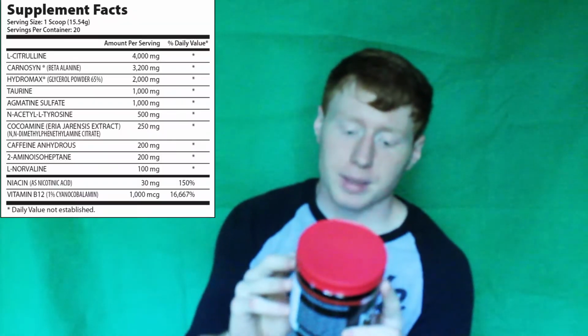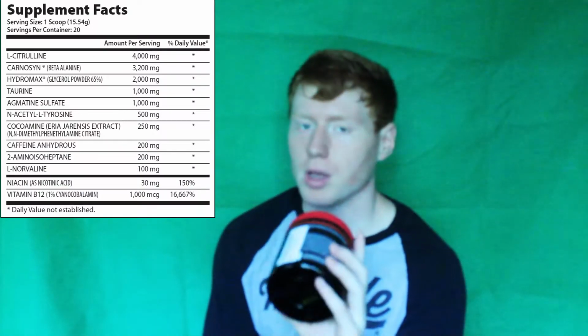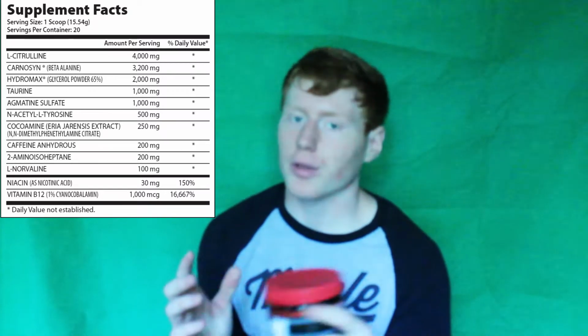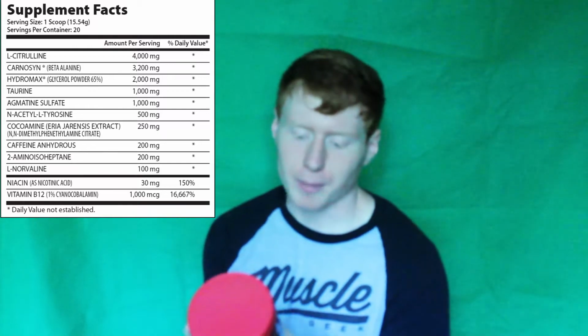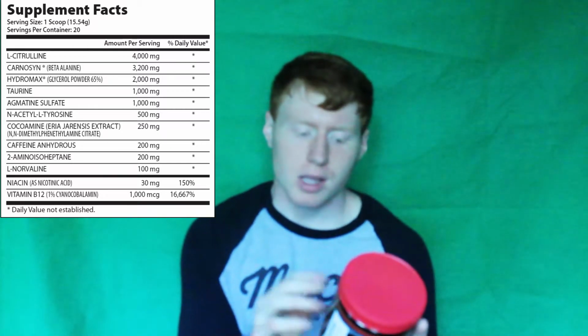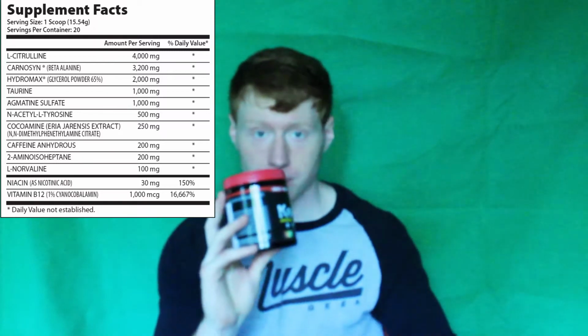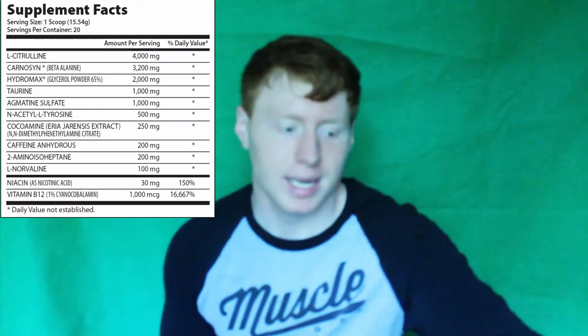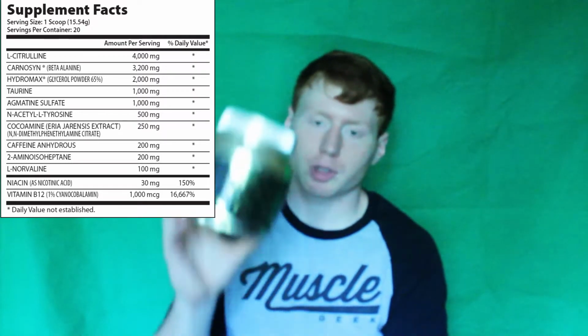So, I'll throw up a little panel here. The thing that surprises me is it only has 200 milligrams of caffeine. For those who do take pre-workout a lot, that's not a lot. Most people take maybe 2 scoops of something, or usually they get around 600 milligrams of caffeine. I'm going to compare this to the pre-workout that I've been taking, which is not even in the same league for starters, but it's the 24K.